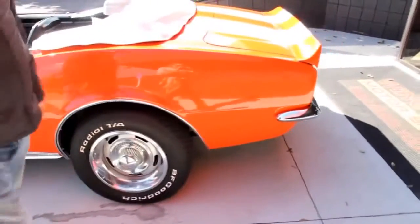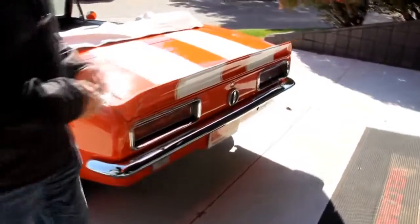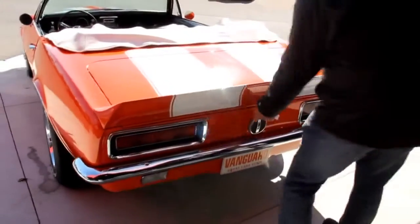Quarter panel's beautiful. Nice flat paint on that deck lid. Absolutely gorgeous job on this car.